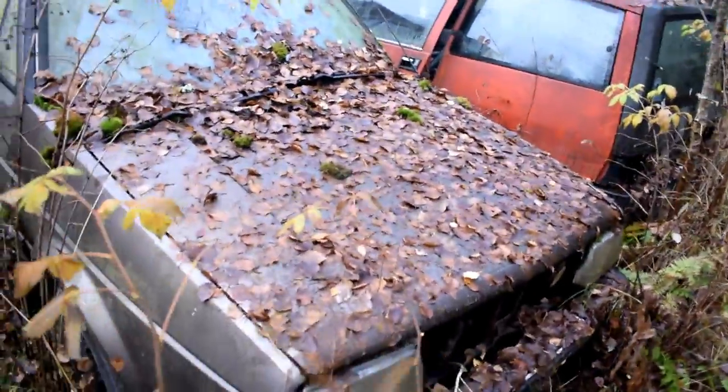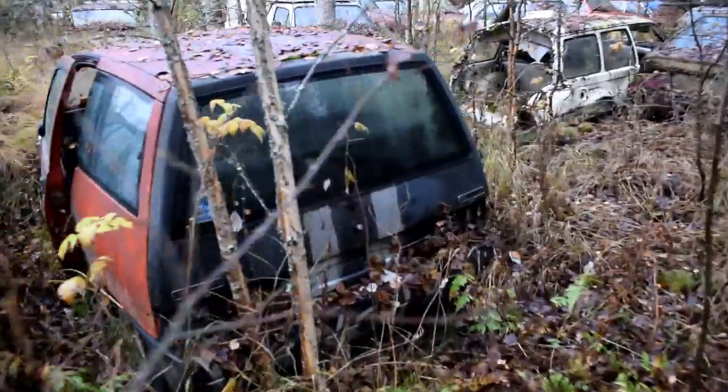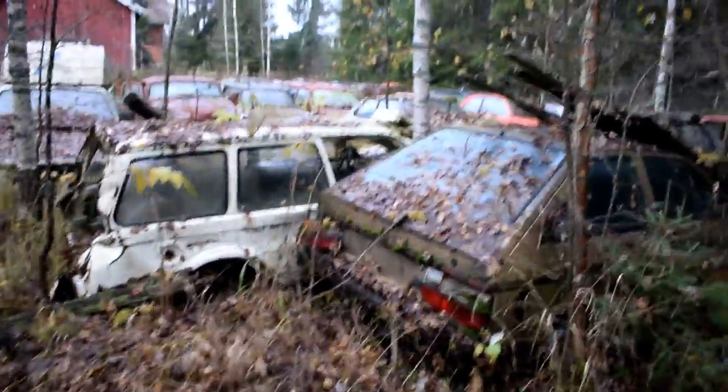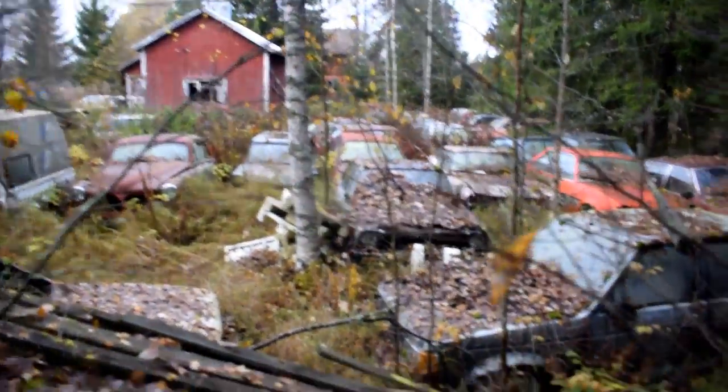Volkswagen Jetta and Fiat Cinquecento. I don't know. No, it's not. Or is it? I think Cinquecento was the... It is different. Not like that. But yeah, we have arrived. Oh shit. We have arrived to the part where most of the cars are. Really cool.